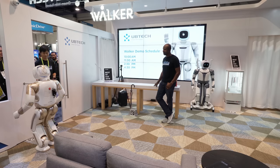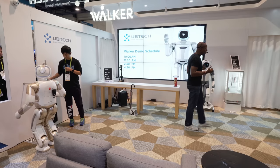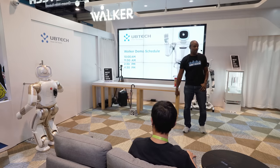Let me handle the bag for you. Thank you, Walker. And Walker's hands, his new hands now, can hold up to 3 pounds of weight in each hand, which helps you so you don't have to sweat the small stuff, like that bag over there.